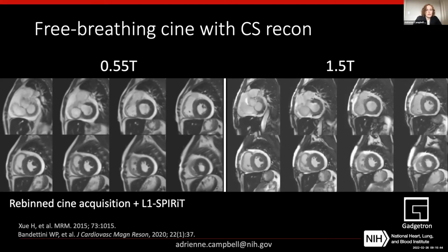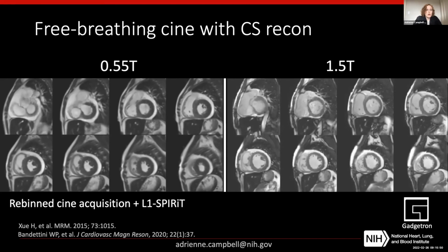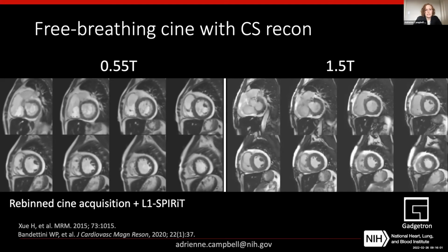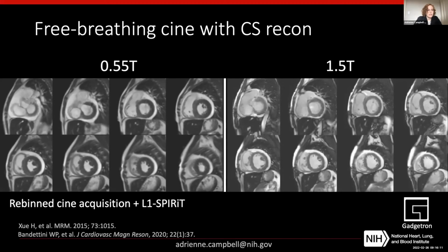But in order to further improve our SNR, we started to move toward a compressed sensing reconstruction. And so here I'm showing a comparison of 0.55T on the left and 1.5T on the right of a free breathing rebind cine acquisition with an L1 spirit reconstruction. And so here I think we're getting to the point where the comparison in image quality is really remarkable. We're getting almost identical image quality between the two field strengths thanks to that compressed sensing reconstruction.